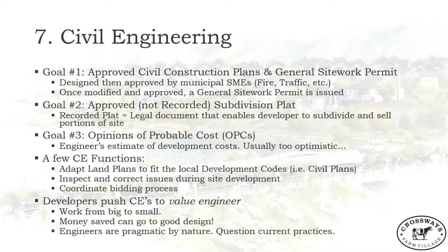Once all those different departments have examined their piece of the pie, they'll approve those plans and the plat as well, which we'll talk about. And they're going to approve the release of a general site work permit, which lets your contractors start turning dirt.